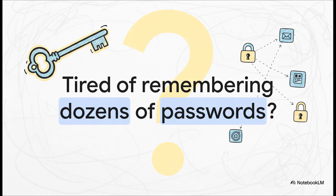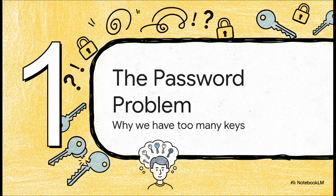I mean, seriously, who isn't? You've got one for your email, your bank, your work stuff, that streaming service you only use once a month. It just feels like this endless, super frustrating cycle of trying to remember which random combination of letters and numbers goes where. And you know, there's actually a name for this feeling. It's called password fatigue. It's that mental exhaustion that just comes from juggling a whole mountain of these secret keys.